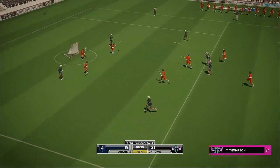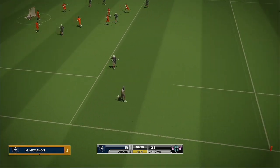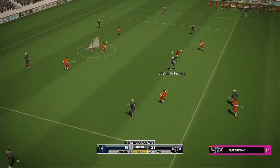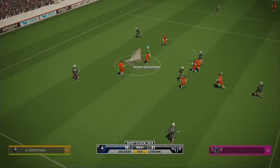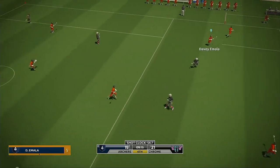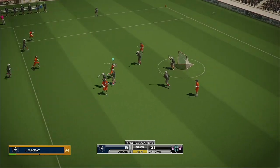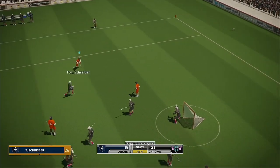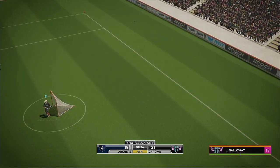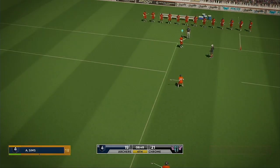Thompson. Loses it. Transition opportunity now for the home team. Black ball. Ball stop center. 16. Shoots. Saved by the goalie. McKay with the shot. Knocked loose. And it's turned over. Looks to bury. And saved. Blue ball.